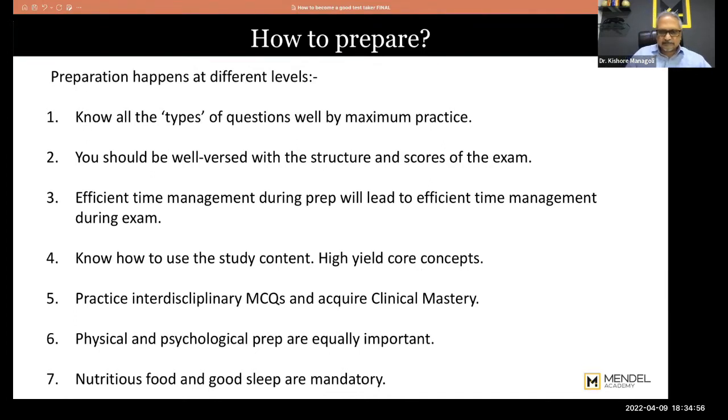Now, there is a lot of confusion about what is high yield and what is low yield. How do you know that something is high yield, and how would you know that something is low yield? This is what my students always ask me. So I am going to do another webinar on the 23rd, exactly on this topic, where I will tell you how you can differentiate between high yield and low yield, because every minute that you spend on solving low yield stuff, you are wasting time completely, and you really don't have time. So that will be a big topic by itself.